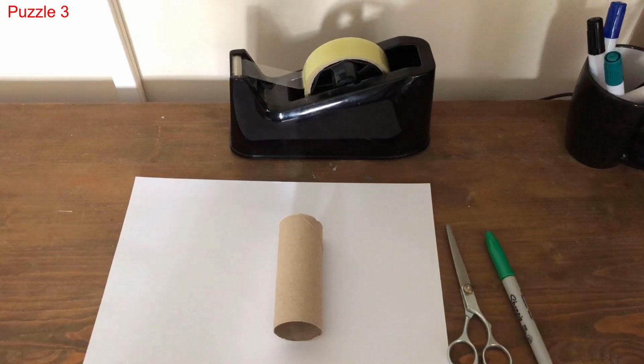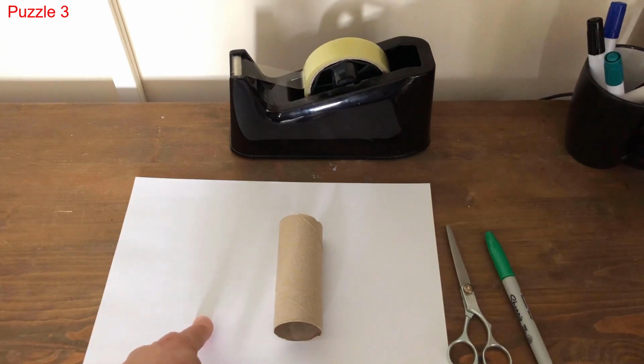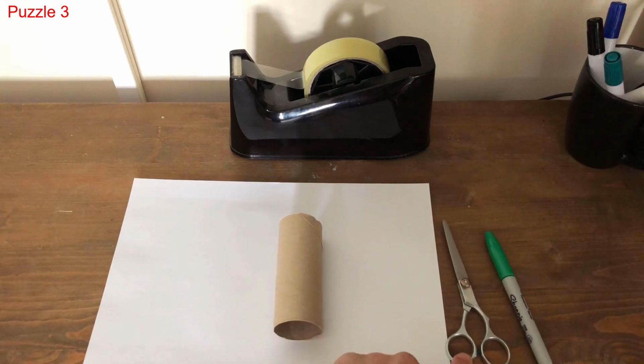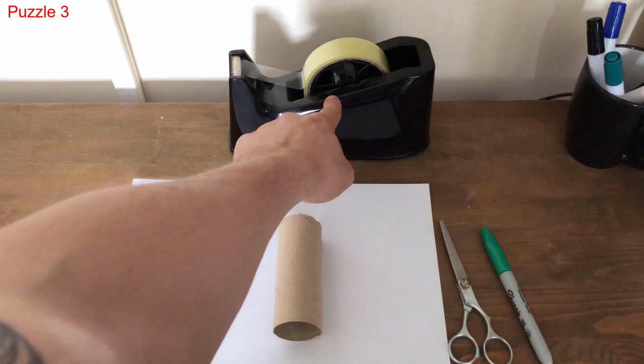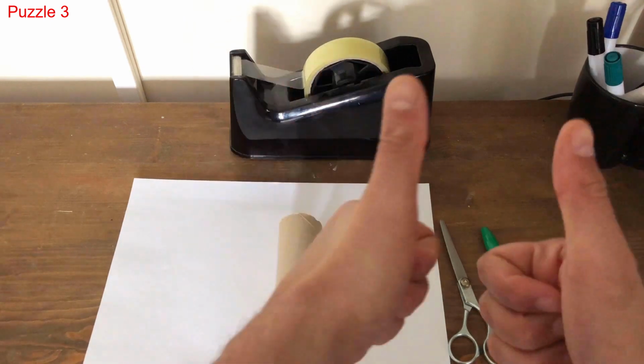So equipment we need today, we need a piece of A4 paper, we need a toilet roll tube, we need some scissors, although the scissors aren't necessary, they're helpful, a pen, thicker than a pencil preferably, and some sellotape will be helpful, but again, not completely necessary.